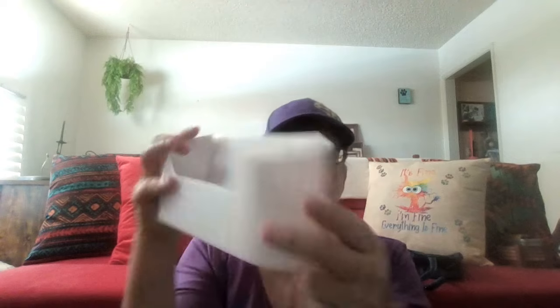About two and a half inches in the front where the lip is, and a couple inches wide. This will hold spray cans, spray bottles, all that kind of stuff. This one, I'm actually going to mount to the side of the vanity in the bathroom.